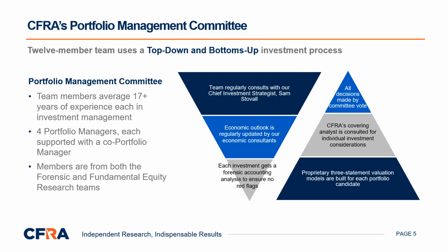We also review the economic outlook, which is provided to us by our economic consultants. Each potential investment in the portfolio receives a forensic accounting review to ensure there are no red flags from an accounting perspective. All decisions on portfolio changes, additions, and deletions are made by a committee vote, with each member having 1 vote. CFRA covering analysts are consulted for every investment recommendation, and the portfolio managers regularly collaborate with the covering analysts to come up with new investment ideas. Once these ideas bubble up, a proprietary 3-statement valuation model is built for each portfolio candidate.